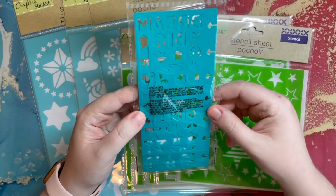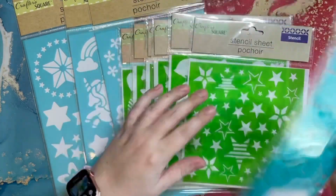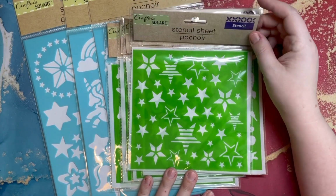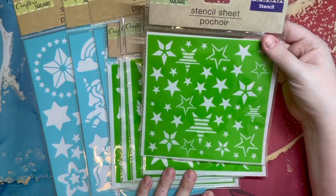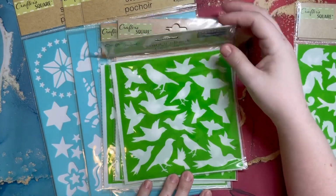There's some letters, like a mask, a star, a cloud. So this one was really nice if you wanted to add some smaller details, and each of these was $1. And I think Shayna, was it you, Shayna, or Jamie? I think it was Shayna that I saw that had purchased these as well. Some stars, some sea life animals, birds.